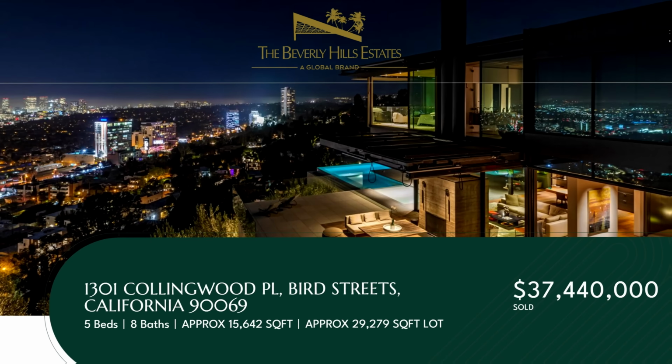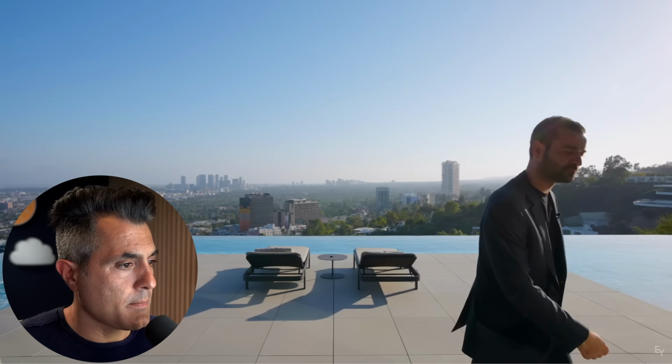All right, a little bit of history about this property. The land was purchased for $12 million, and then it first listed for $62 million. Then it got reduced to 54 and change when Enes filmed it. Then it got reduced again to $48 million, and after 648 days, it sold last year, June 2023, for $37,440,000. Now, at the end of the video, I will tell you how much I think it's worth today. So let's continue watching together. Let's begin our tour.